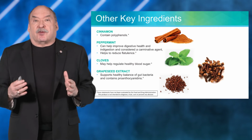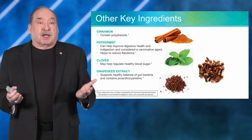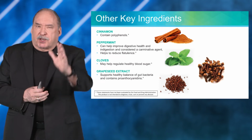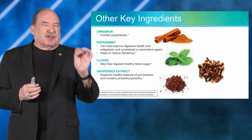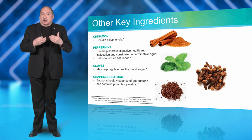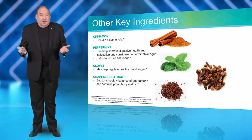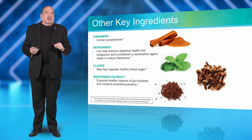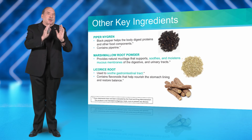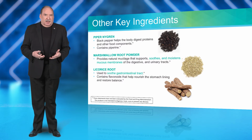Now, in addition, we've added some other things to the product which are just generally beneficial for the gut. As an example, cinnamon, which is found in a lot of gut products, and it's been used by naturopaths for, oh gosh, probably centuries to help support normal blood sugar. But here we're adding it to give you polyphenols, which are a type of antioxidant, a phytonutrient antioxidant. Peppermint, of course, is associated with soothing the gut and with digestion overall. And it may help you to reduce flatulence as well. Cloves, of course, can help you to regulate blood sugar. That's been known for a long time. And grapeseed extract contains proanthocyanidins, another type of antioxidant, very, very important in your gut. Now, we've added some piperine because it is associated with increased levels of utilization, and that's important.